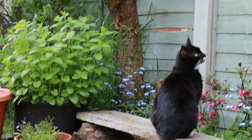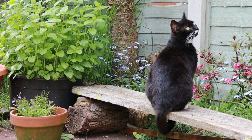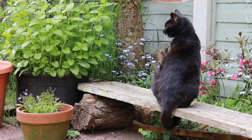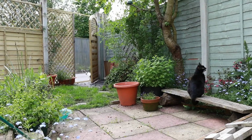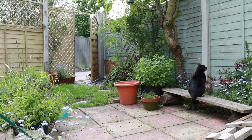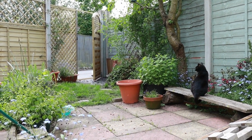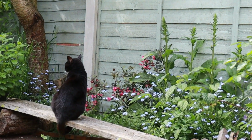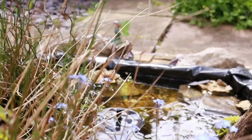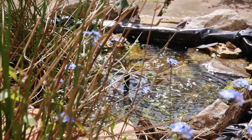Jack, Jack, Jack, he's behind you. Jack, he's over there. I think he's outfoxed Jack. Foxglove's just coming out. Heat and the sunshine is trying to set off my little water fountain. How relaxing is that?